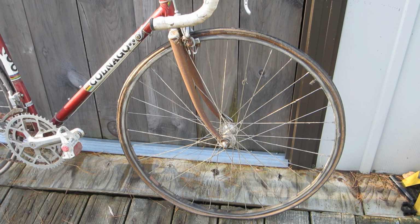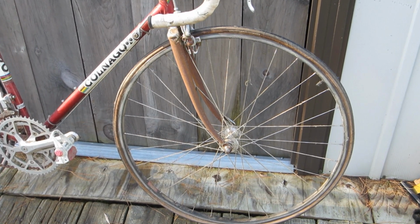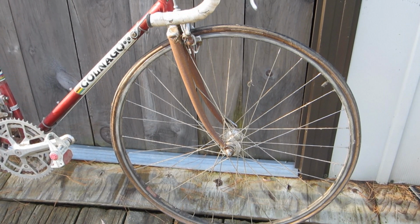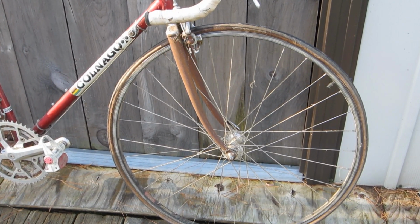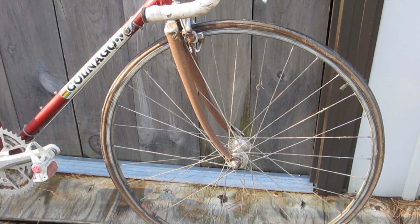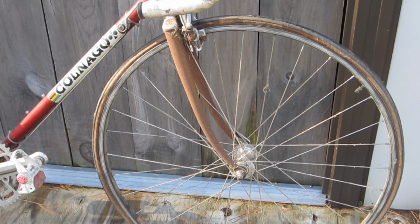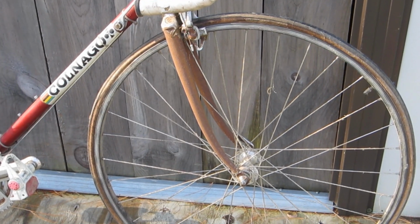Now, he asked me if I could restore it to a usable condition, not factory new, just get it on the road again. And he was willing to pay me to do that. Well, A, I can do that, and B, I'm not going to charge my friends for that sort of stuff. I told him if he paid for the parts, we'd be good. So that was the deal which we reached.